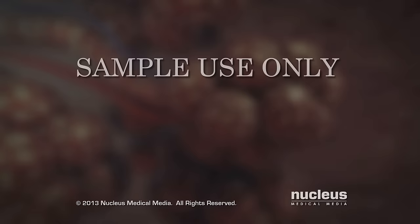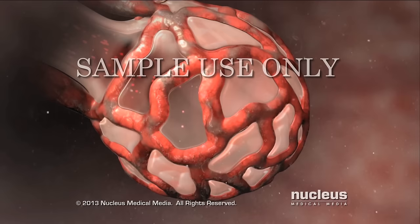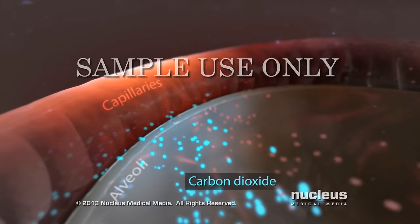Your airways and alveoli are flexible and springy. When you breathe in, each air sac inflates like a small balloon, and when you exhale, the sacs deflate. Small blood vessels called capillaries surround your alveoli. Oxygen from the air you breathe passes into your capillaries. Then carbon dioxide from your body passes out of your capillaries into your alveoli so that your lungs can get rid of it when you exhale.